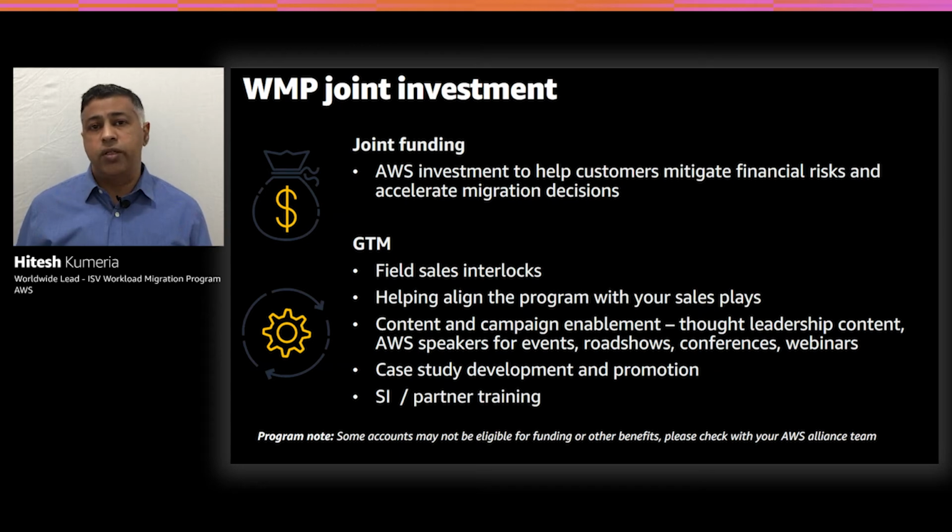We also train your sales team, your SI, your partner, and your channels not just on how to position these offers, but also how to successfully execute these migrations using the tools, automation, and the migration playbook that we jointly create. So holistically, this program comes together, taking the elements of the technology, creating the migration paths, the migration playbooks, adding the investment and the go-to-market to make it a complete program that you can then take to market and help your customers migrate onto AWS.